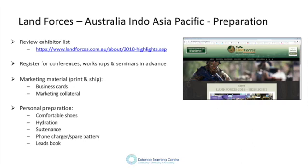Take the time to see what's being offered and nominate and get your name down to anything that actually takes your interest. It's an opportunity to take on board some free information, and a lot of it is actually really good. You can get policy updates. You've got primes providing overviews of their programs. You'll have Pitch Fest, so if you are looking for some innovative product to help take your business or your solution to the next level, you can attend Pitch Fest and see what new innovation is emerging from other companies. So a lot is happening.